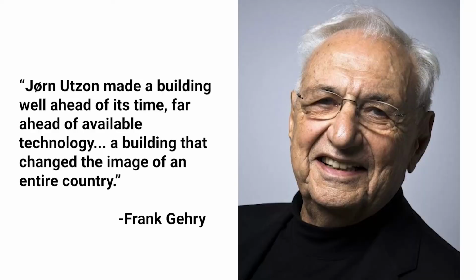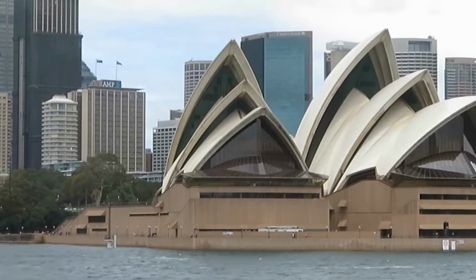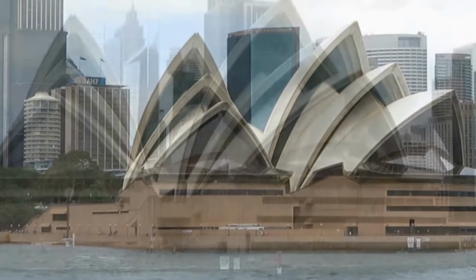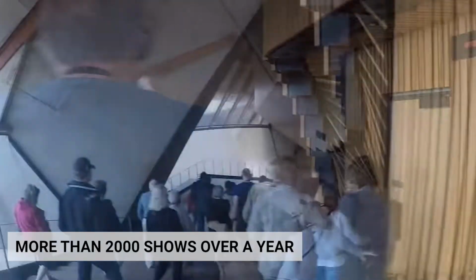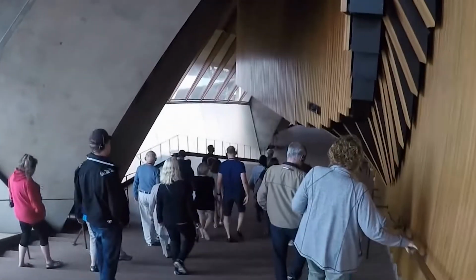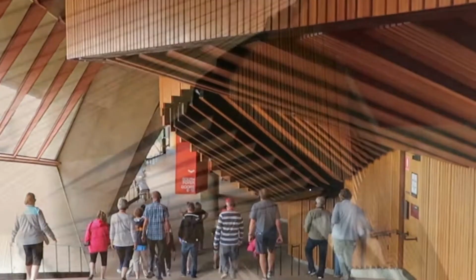While awarding the prize, Frank Gehry said, "Jorn Utzon made a building well ahead of its time, far ahead of available technology, a building that changed the image of an entire country." The Opera House is now Australia's number one tourist destination, welcoming over 8.2 million visitors per year. It is the busiest performing arts center, presenting more than 2,000 shows over a year, and it is visited by 10.9 million people every year. Such an interesting story of Sydney Opera House.